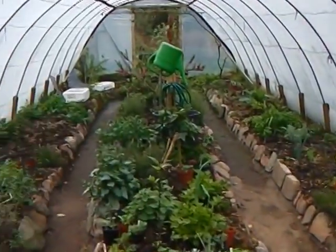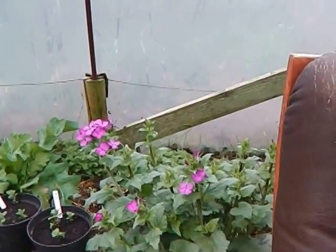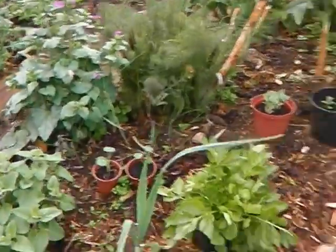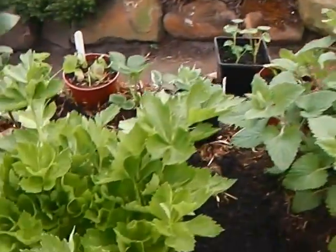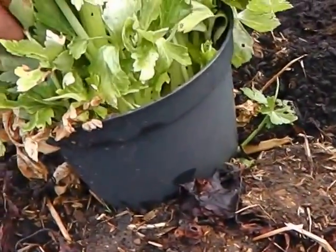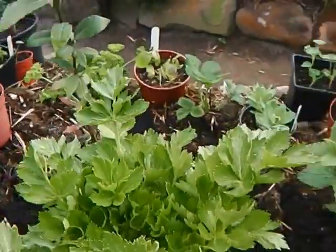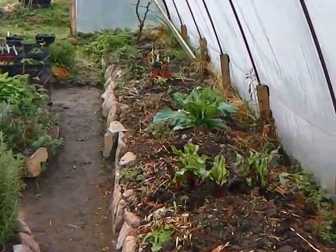So go in here and have a look. Even with both the doors of the tunnel open today, it's quite warm. And there's the Honesty Lunaria, now coming into full flower. Quite a change in here just over the past few days. The celery is doing really well. That's going to be a good sort of early crop. What I might do now is put a second one of these bottomless pots on top of this, and that will encourage the blanching to take place, which means, you know, the whitening of the actual plant and the intensification of taste, I suppose.